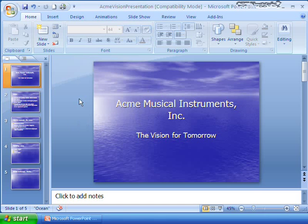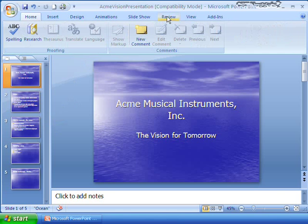Now, I've created this Acme Musical Instruments Incorporated, the Vision for Tomorrow. I've created a little vision statement here, and I'm going to go before our board of directors as the CEO and really pump up what we're going to be doing. Well, of course, I was in a hurry, or maybe it was a late night. If you ever want to check anything, you can always click on the Review tab right up here on your Office ribbon, and you'll notice that we have several different things that we can do.